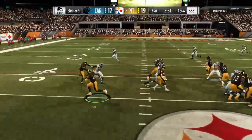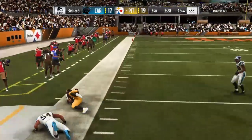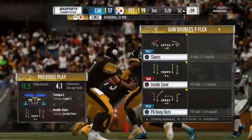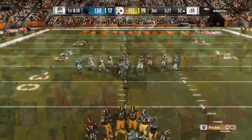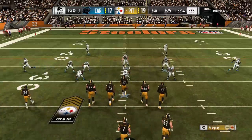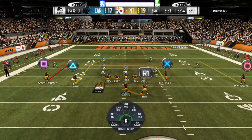On third down, here's Bell. It's a Pittsburgh first down, a gain of 13. Brandon, they're still in the lead, but momentum's certainly been going the opposite direction. So to me, that's a really important pickup there on third down. Try and regain some confidence, and you're right, they need to stem the tide a little bit.